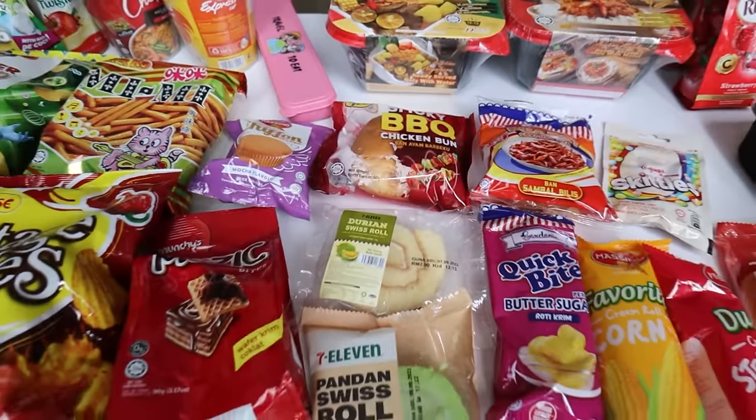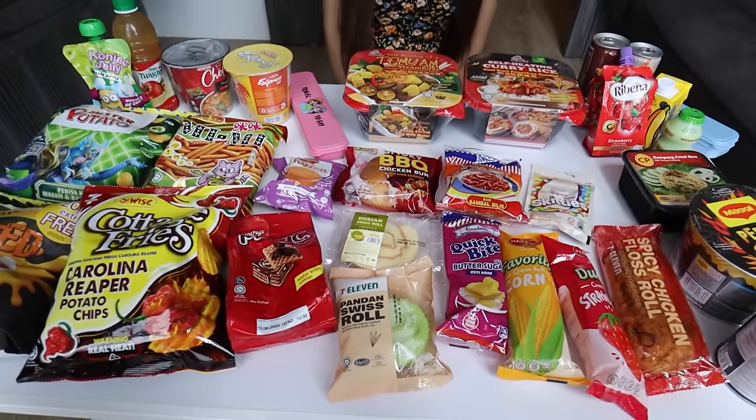Welcome to the Malaysian feast from 7-Eleven. Welcome, everyone. Malaysian 7-Eleven. This is a Penang banquet. Full of noodles and snacks. Oh my God, I'm so excited. Everything smells so good. Perfect for a fatty. I love this. Oh man, all of this for less than 50 Australian dollars.